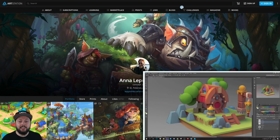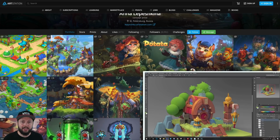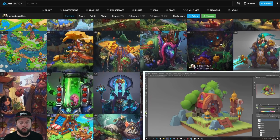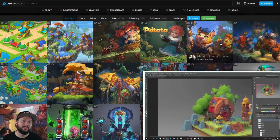Like the previous artist, you can also find her on ArtStation, and her portfolio again is beautiful and impressive. There's just so much work that she does, and it's not only isometric art, obviously, she can do all kinds of things. But it's clear that she also works on games and that she also loves fantasy.